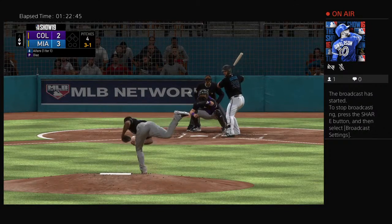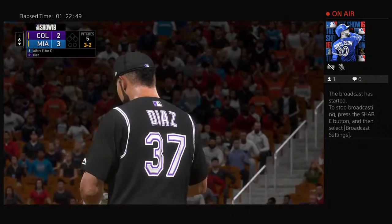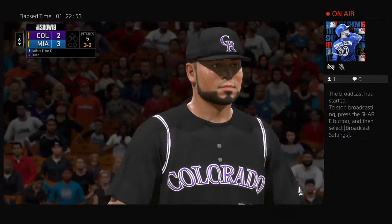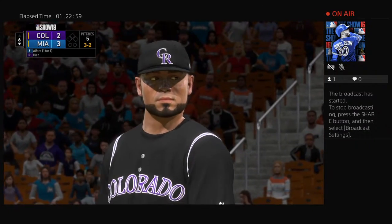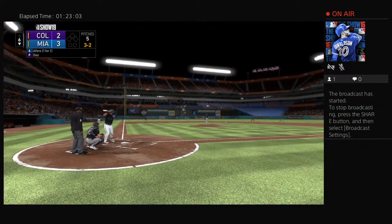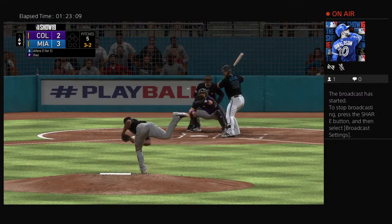The 3-1 is swung on and missed, and that's a full count now. 3 balls and 2 strikes. Hey, excellent job to get yourself back in this count after throwing 3 consecutive balls. You got a chance to get an out right here.